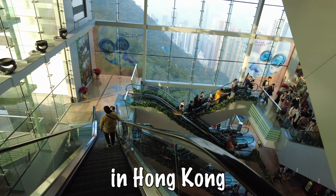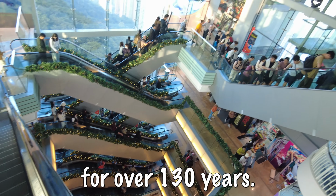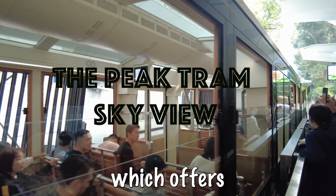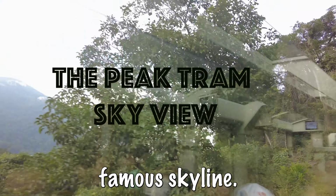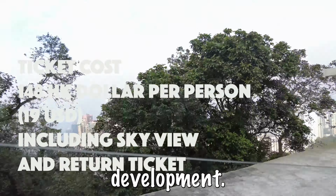The Peak Tram in Hong Kong is an iconic and historic transportation system that has been in operation for over 130 years. It provides a unique and scenic way for visitors to reach the summit of Victoria Peak, which offers stunning panoramic views of the city and its famous skyline. The tramway has become a major tourist attraction and a symbol of Hong Kong's rich history and modern development.